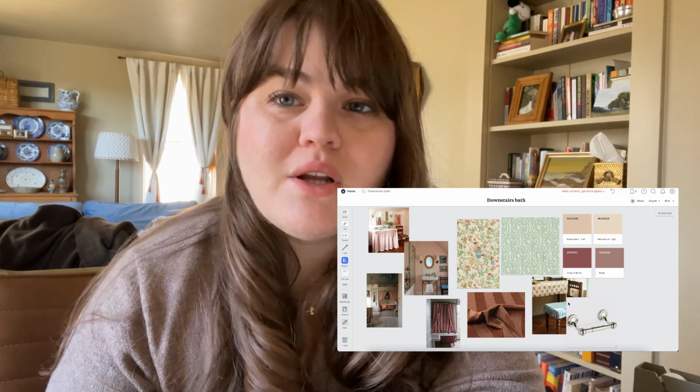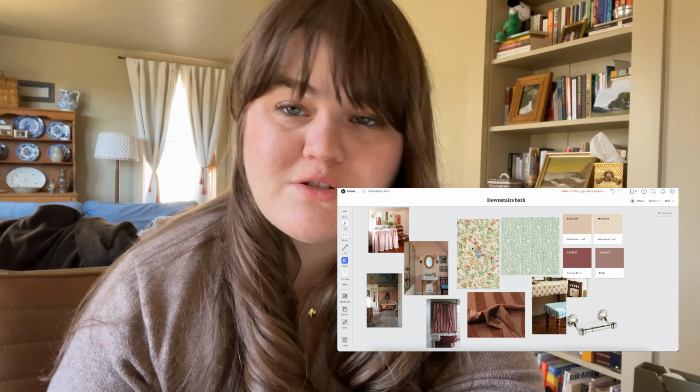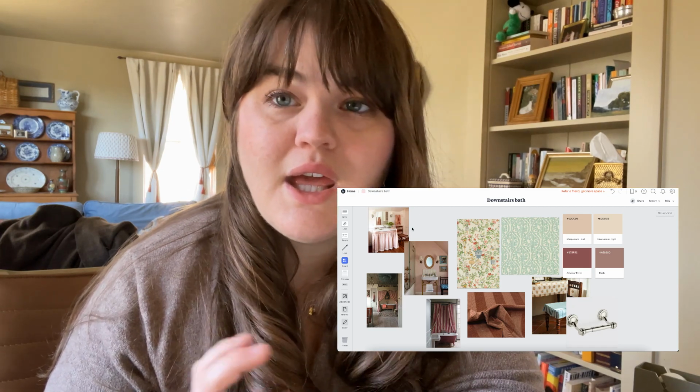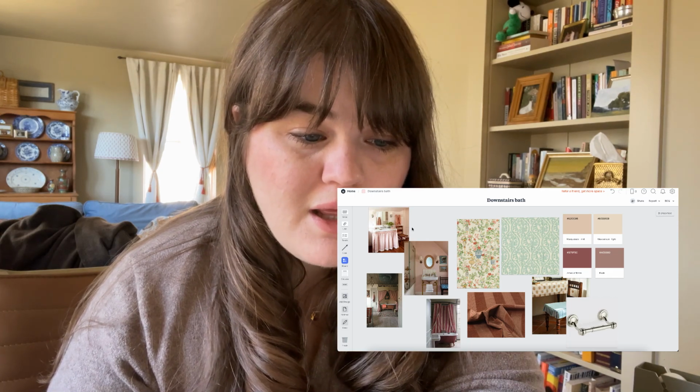So I was thinking, because I want to do the chinoiserie wallpaper someday, doing a chinoiserie fabric for the sink skirt would be really, really pretty, and a good way to incorporate that pattern in a more affordable way right now.